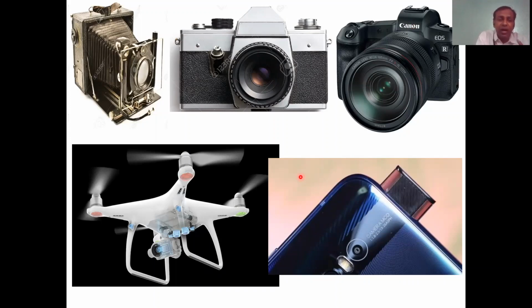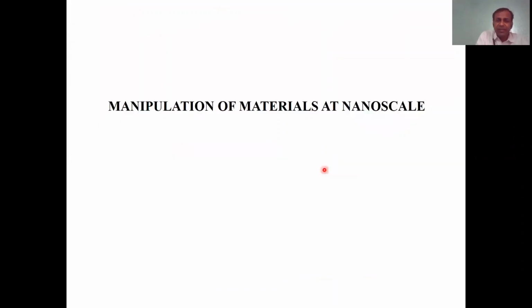Now move to the next part, how it is possible. Next part is manipulation of materials at the nanoscale level. These scientists know that if we manipulate the nanomaterial in terms of shape and size, we can achieve different properties, whether related to optical properties or electronic properties or magnetic properties. So in all the aspects, we can manipulate the physical or chemical properties of a material when we change the shape and size at the nanoscale level, that we have already seen in the previous slides when we were talking about the gold and silver nanoparticles.